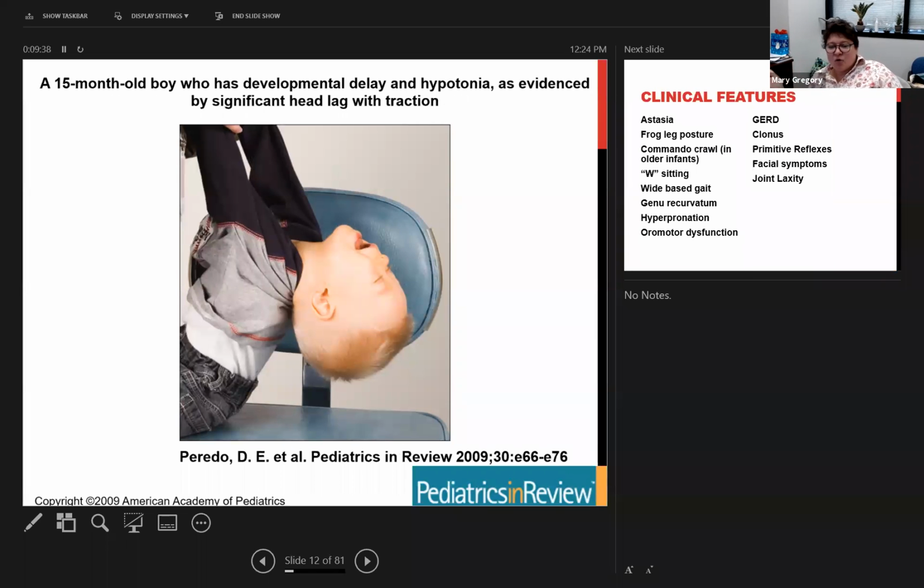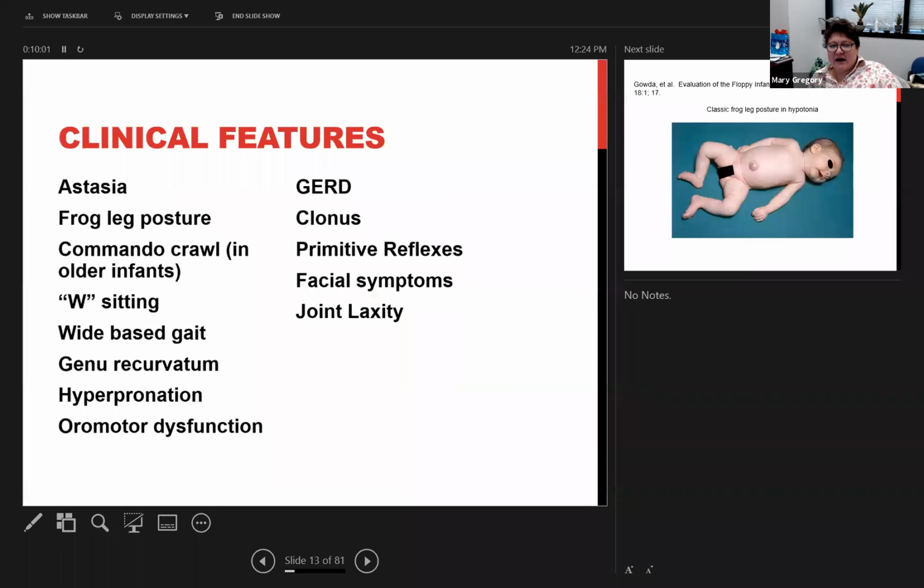Then we've got a boy who has a massive degree of head lag. And of course you want to make sure he's not just arching his head back, but a child that's 15 months old should have many, many months ago gotten full control of the head. It should not be lolling back like that. Even in a newborn, you would expect a little more head control than that. So that's going to be highly concerning. You're going to look for other things as well.